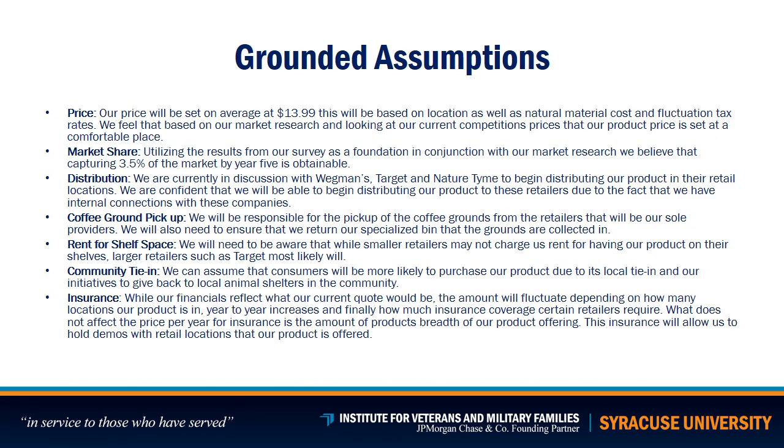The next slide is Grounded's assumptions. They've talked about their price, and they relate it back to their market research, which is really good. They talk about market share, which is a huge assumption in your financials, and we'll talk about that in the next session. They talk about distribution, because you could have a great product or service, but if you can't get it on the shelves and into the customer's hands, then you really don't have anything. So they talk about those assumptions. Coffee ground pickup, all these other types of things, right?